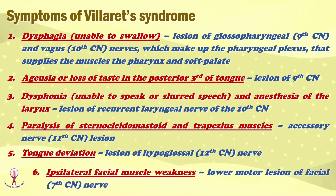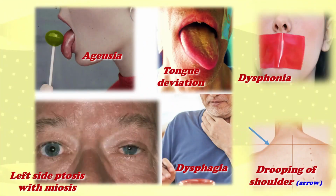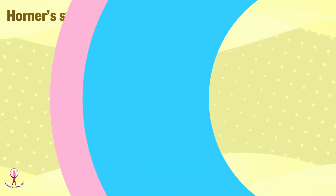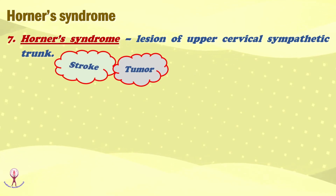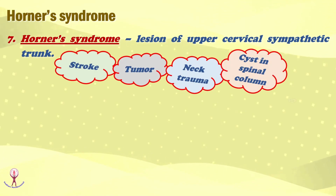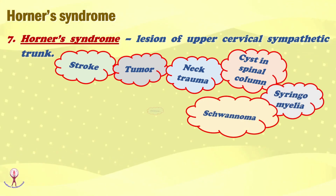Number 6 is ipsilateral facial muscle weakness, or palsy, due to the lower motor lesion of facial, the 7th cranial nerve, occasionally. These are the striking pictures, indicating the different symptoms of Villaret syndrome. Note, this is not the affected person's picture mentioned in this case report MCQ. Apart from the symptoms mentioned above, the Villaret syndrome is also associated with Horner's syndrome, lesion of the upper cervical sympathetic trunk.